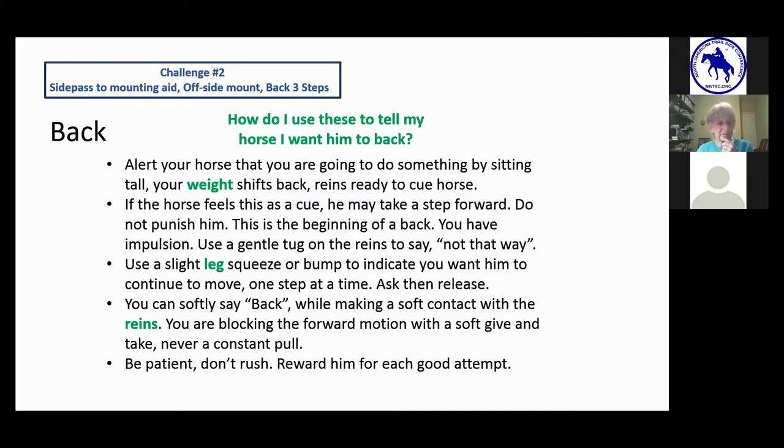Be patient. Don't rush. Reward him for each good attempt. Yes. I can't emphasize that more. Be patient. If you don't get it the first time, it might be best that you walk around, do something else for a while, and then come back to it. Because the more frustrated you get, the worse it gets for him. And it'll be harder the next time you come back to do this.